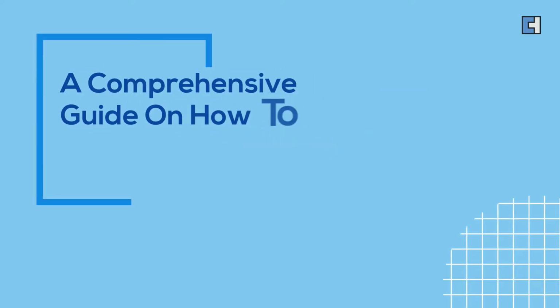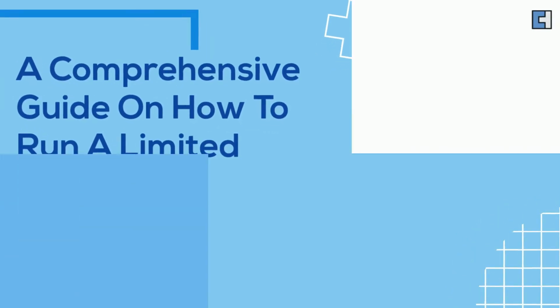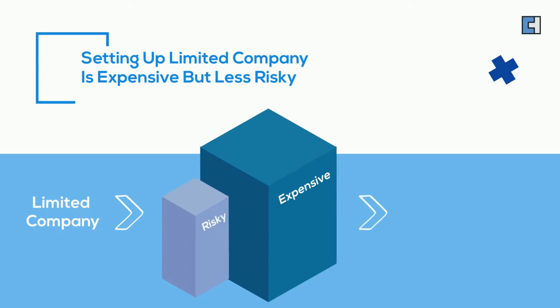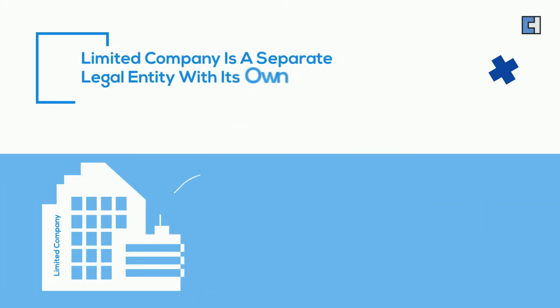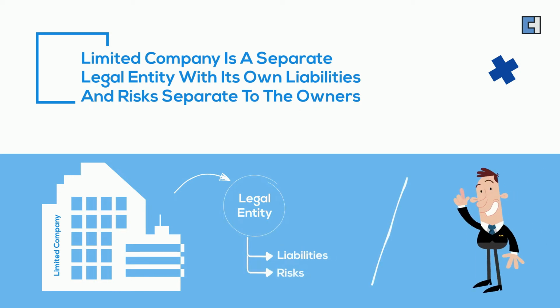A comprehensive guide on how to run a limited company. Setting up a limited company is often considered more expensive but less risky as compared to other legal structures for new startups or risky ventures. A limited company is a separate legal entity with its own liabilities and risks, separate to the owners.